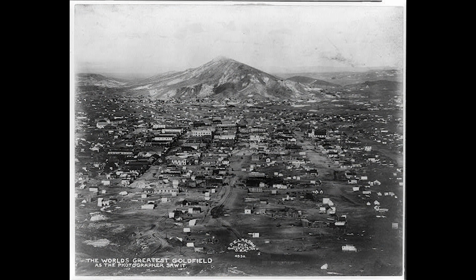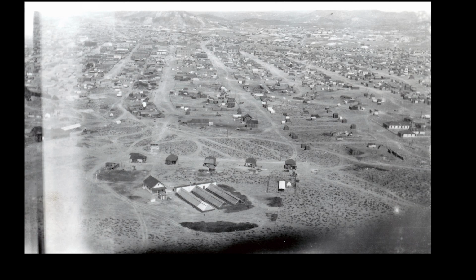The year 1908 was still a great year for Goldfield, but soon after the financial panic in the U.S., mining waned throughout the entire United States, and especially in Goldfield. By 1910, the population was down to about 5,000 people.